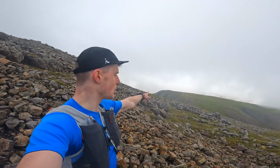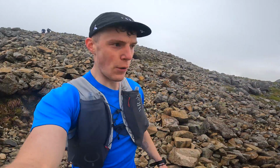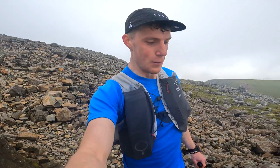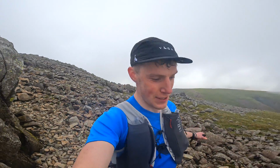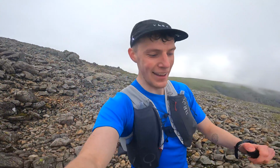And on Green Gable, which is just over there, which is also a Wainwright, we found a car key, which is pretty crazy because you do not want to be losing your car key up here, obviously. And we got to the top of Great Gable and there's quite a few people up there. I was asking around and luckily we found the person. So yeah, we got very lucky there because that could have been a bad day out for them.